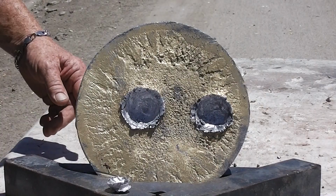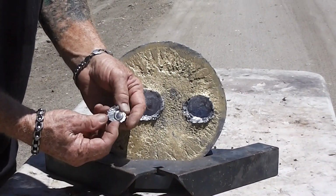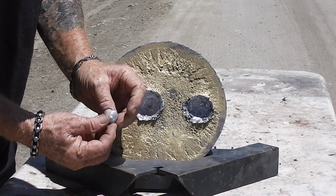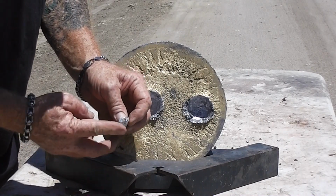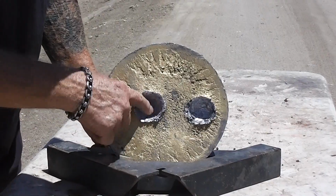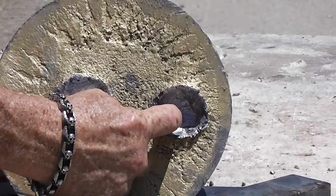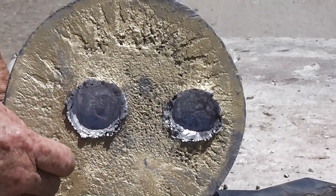Yeah, definitely hits harder. This is what was left of that Crush. Pretty much turned it inside out. All the petals are laying back this way. Yeah. And this is the Brenneke Crush, 1.5 ounce. And this is the Foster Slug, 1 ounce. Yeah, a little bit different.